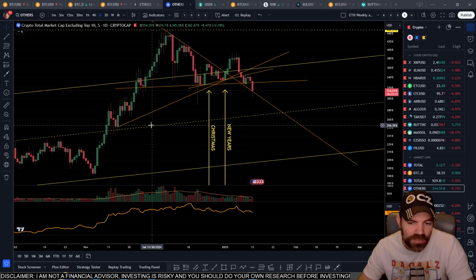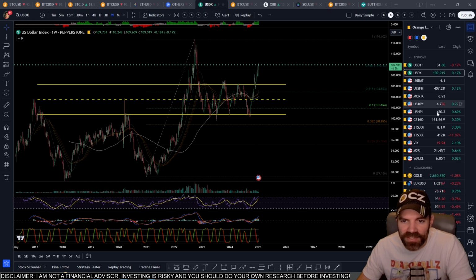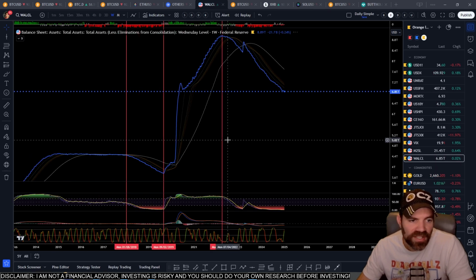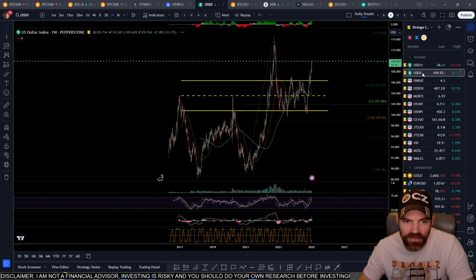Now, there's a lot of theories saying that we might need quantitative easing to start. If you don't know what quantitative easing is, that's basically the assets that the Federal Reserve holds. They'll start printing some money and they'll start doing things like that. And then that usually pushes up the price because it also lowers the price of US dollars, right?